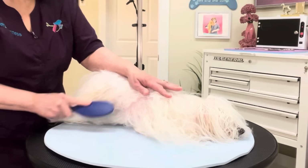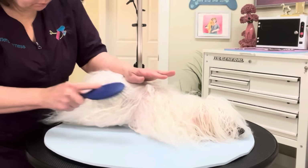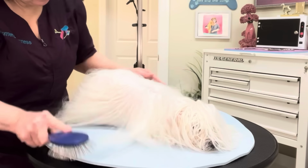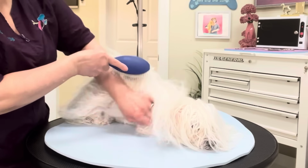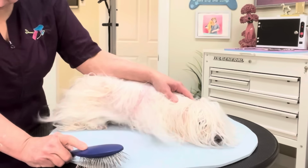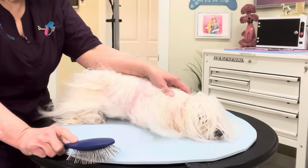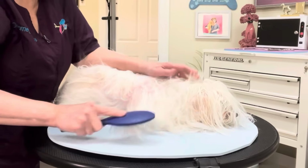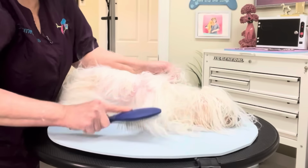That is the pet owner's responsibility, 1,000%. That is not the groomer's responsibility. We don't save your dog's coat. You protect your dog's coat. So how do you do that? You stay ahead of it. You learn what your dog needs and you stay ahead of it.